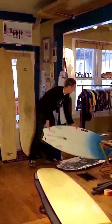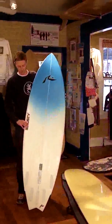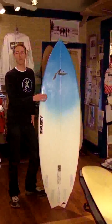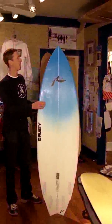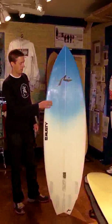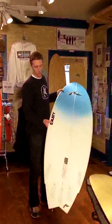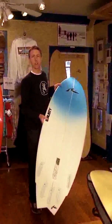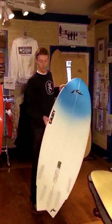Moving along, got the Hustler from Rusty. This is 6'4", I believe. It was actually shaped for a friend of mine, but I've acquired it and surfed it a few times. It's a really fun board. It's versatile. It's got the 5 Future fin box setup, so you can surf it as a thruster, or a quad fin, or I suppose even a 5 fin.